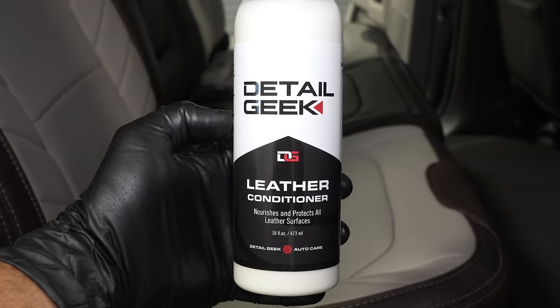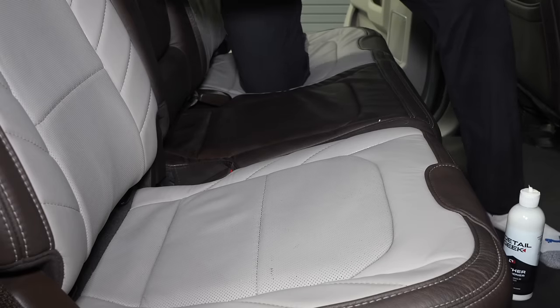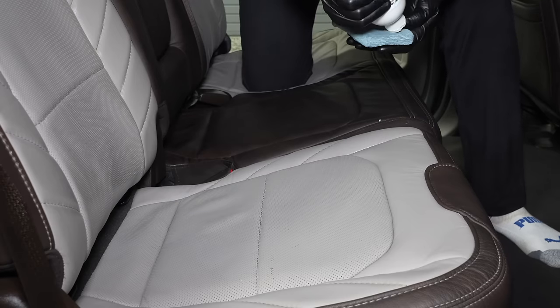All right, well, to nourish and condition this beautiful leather in here, I'm using my leather conditioner, which is enriched with lanolin and will not only leave the leather smelling terrific, but it will ensure it stays soft and supple too.